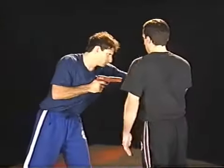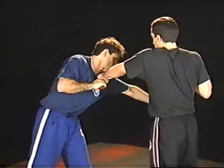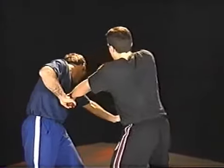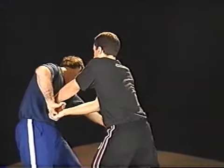From this exact angle, the defense is being made with this deflection. Michael's in a position to move in and counterattack, removing the firearm.